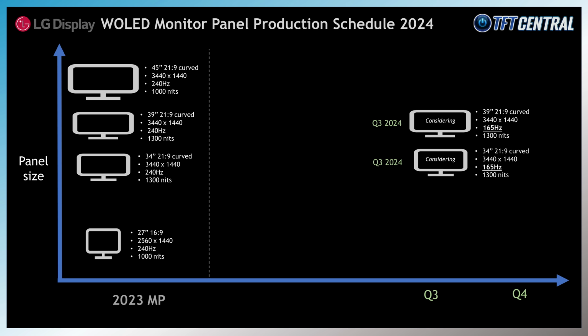The 34-inch and 39-inch panels with the lower 165Hz refresh rate are listed at the moment for Q3 2024 production, although only in the considering stage at this time. They're based on the older pixel layout, by the way, like the 240Hz versions are.